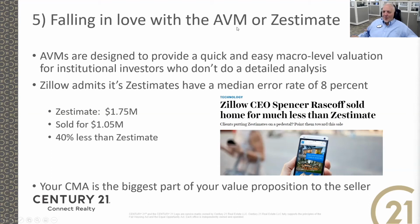Okay. So everybody is very familiar with the concept of Zestimate. AVM is the generic of Zestimate. Zestimate is Zillow's branded computer valuation model. It is a computer algorithm. Think giant formula in the sky that says what your house is worth, the Zestimate, okay? They are designed to provide a quick and easy macro level valuation for institutional investors who don't do the detailed analysis, okay? Zillow freely admits that their estimates have a median error rate of 8%, okay?